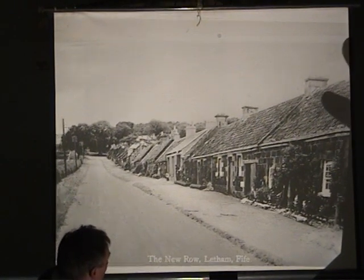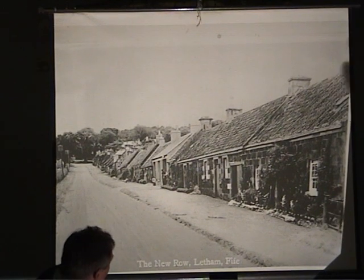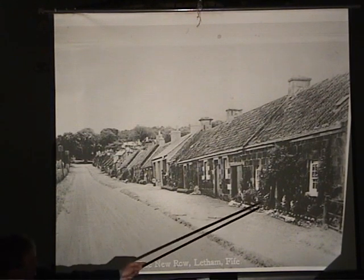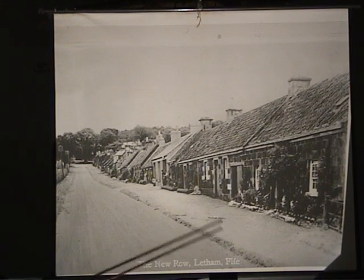The next photograph is slightly out of sequence, chronologically. It's a bit later, it's about 1920, but I thought I'd put it in since we're in this particular area. This is quite a famous photograph of the new row in Letham. And this photograph is about 1920. Here's Bruce and Juliet's house, no dogs at all at the window.